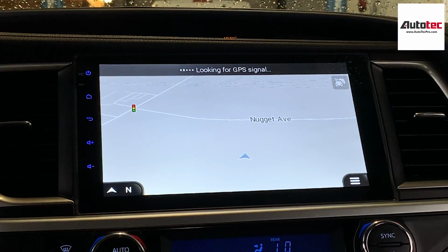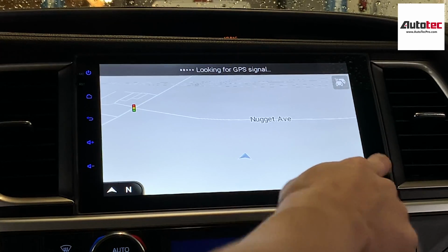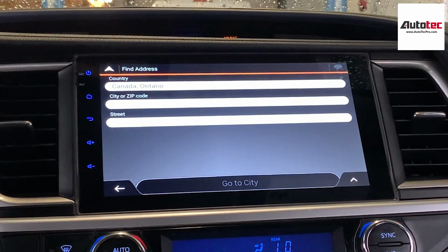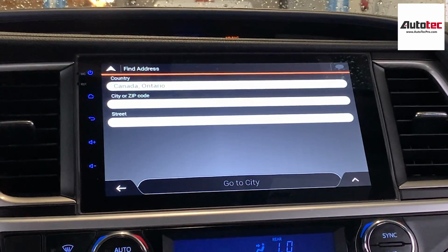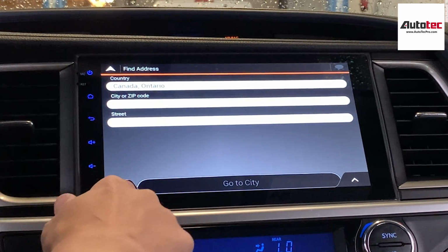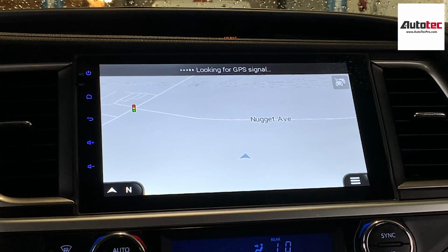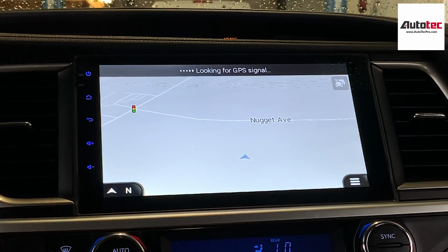Okay, so basically how to use the navigation, you just need to click on the bottom right corner here and then new road address, then you can enter the address right here. You do not need to connect any Wi-Fi to use the GPS because it's offline. We will also preload the navigation map for you based on your country.